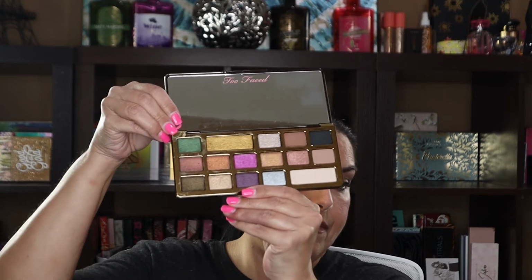Next up is the Too Faced Chocolate Gold palette. Absolutely beautiful, but being honest, I never reach for it. Oh, and it still smells so good. But I never reach for it. I know part of me wants to keep it to go back and compare, but like I said, I'm trying to really scale down my collection, so I'm going to let that one go.